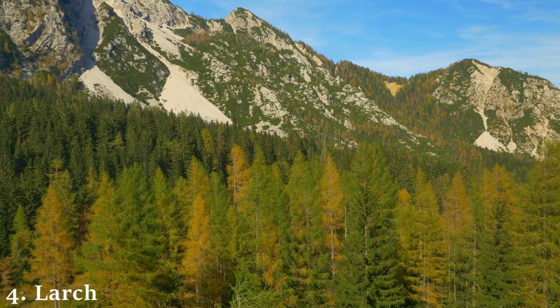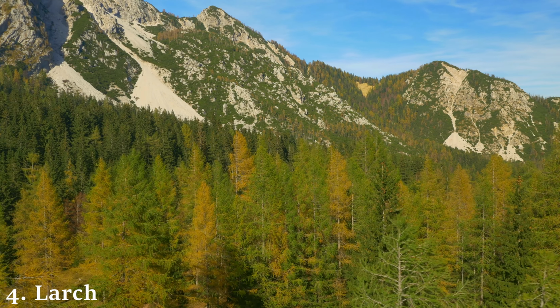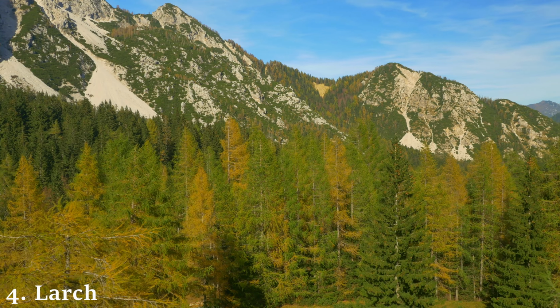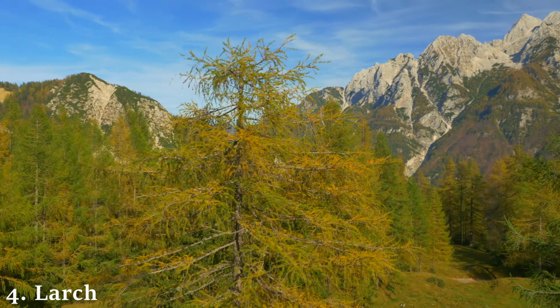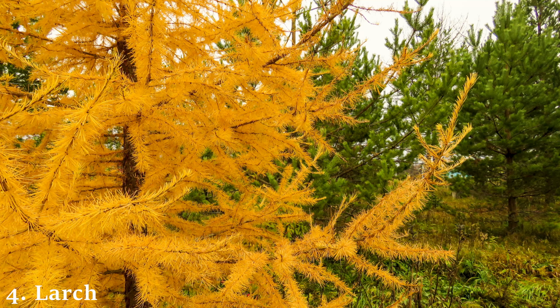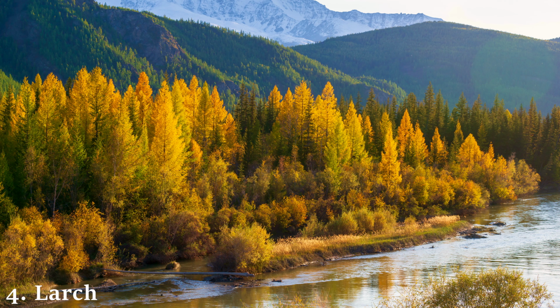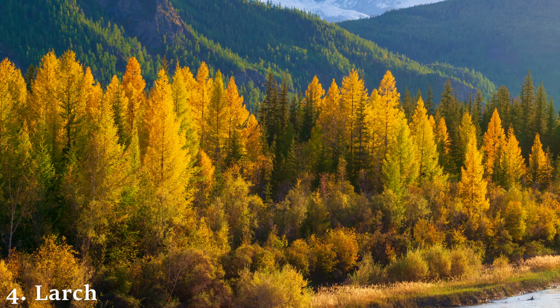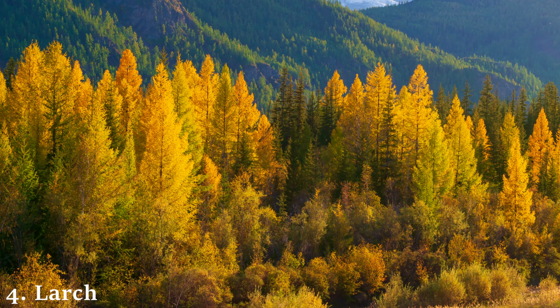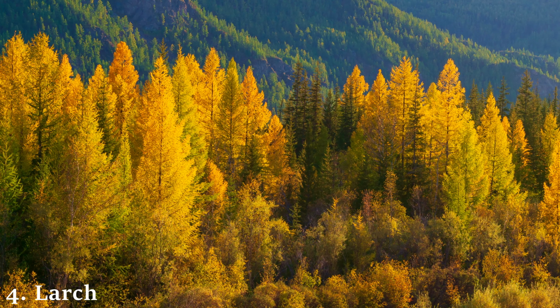Number 4. Larch trees. These trees tend to grow in colder climates. They have green needles which turn yellow in the autumn and fall off in the winter. They look a little like a Christmas tree, but yellow in colour instead of green at certain times of the year. Larch trees can mostly be seen in America, Asia and Europe. They can look very picturesque, as shown here at the Altai Mountains in Asia.